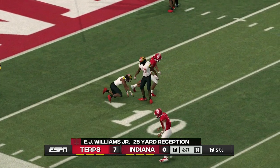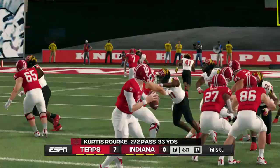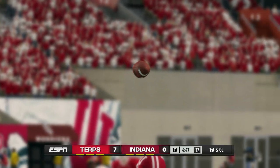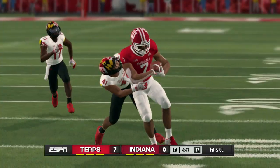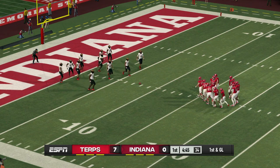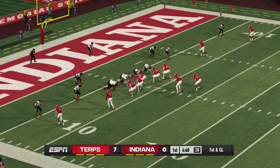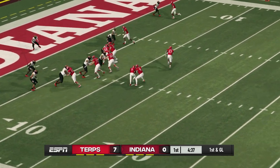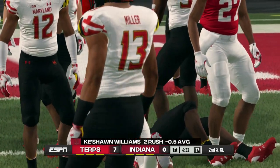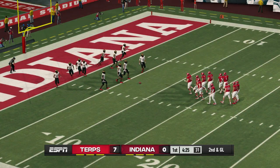Sets him up nicely with a first and goal. Here they go, first and goal, down by a touchdown. They make the stop at about the 7-yard line. That's good for a gain of 1 yard. That brings him second and goal. It's the ninth play of the drive.